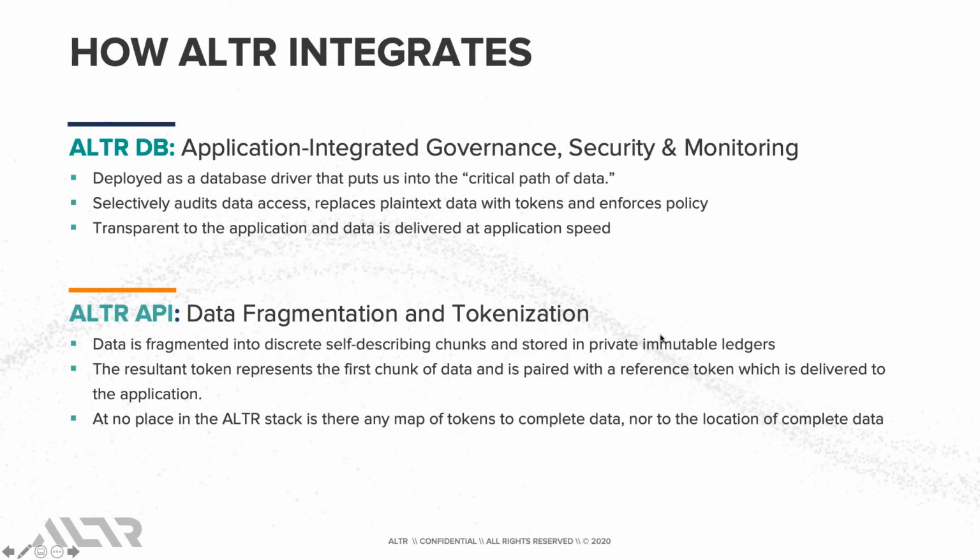So there's really two parts to the ALTR solution. There's the ALTR DB, which is deployed as a database driver, and that's what gets us into the critical path of data. That's what selectively will audit the data access and replace your plain text data with tokens. It also enforces policy. It's transparent to the application, and we pride ourselves on our ability to deliver the data at application speed.